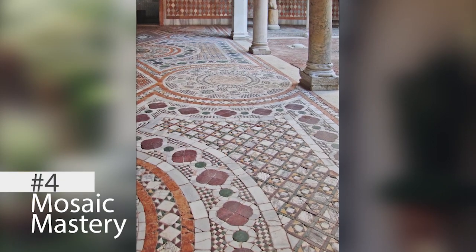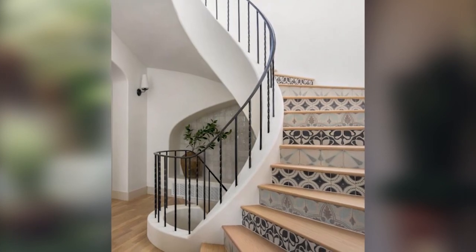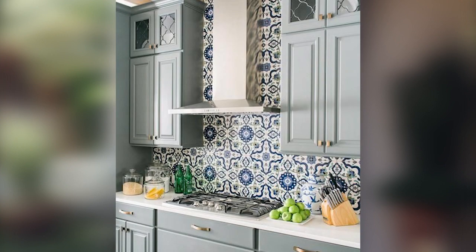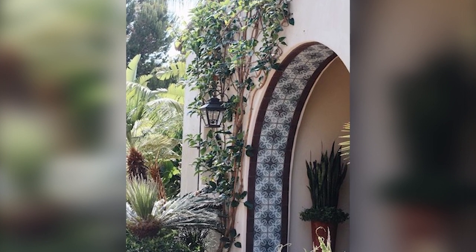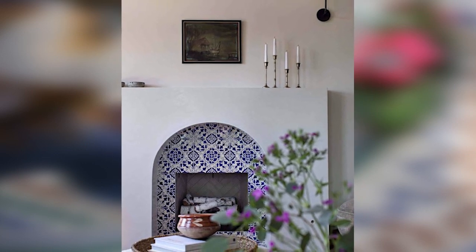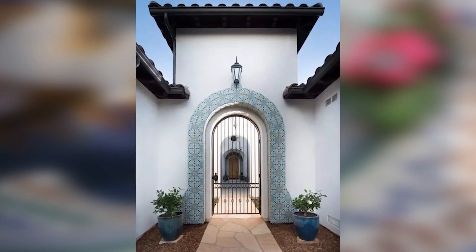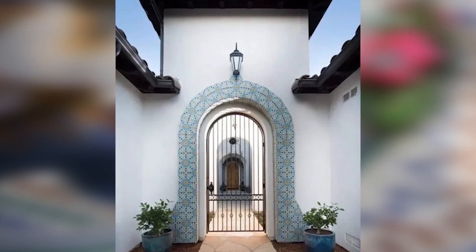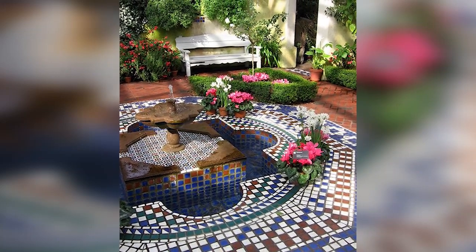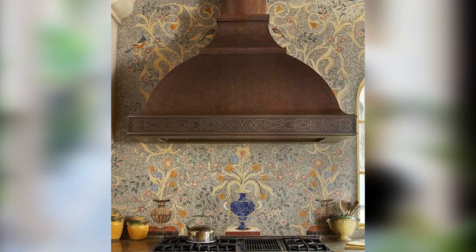(4) Mosaic Mastery. Expand your use of mosaics to include various surfaces, such as kitchen backsplashes, bathroom walls, and even outdoor spaces. The timeless art of mosaic offers limitless possibilities for creativity. Imagine a mosaic-adorned fountain in the courtyard or a kitchen transformed into a canvas of intricate patterns, each piece telling a unique story.